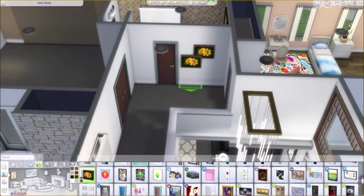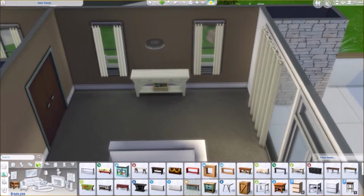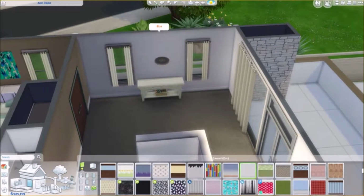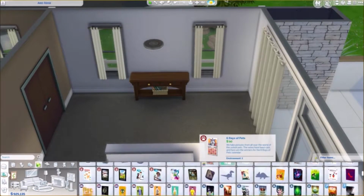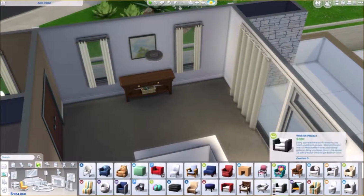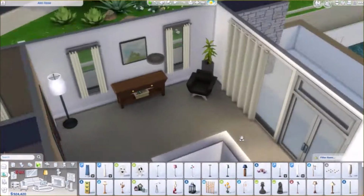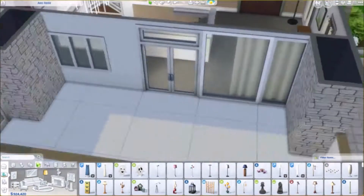And then moving on to the hallway over here, I'm just adding in a couple pictures, an accent table, a plant, a lamp, and a chair. And yeah, I think that it looks really nice and simple.